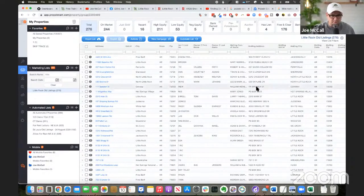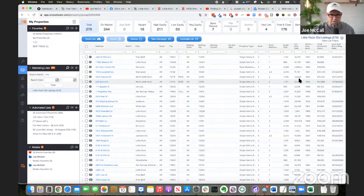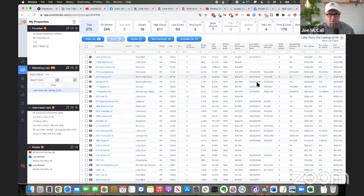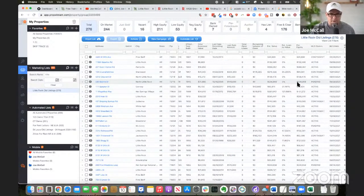Not a ton, but like this one is. This one is. These are absentee owners. I'll keep on scrolling over to the right. See all the information on the property. Ooh, last market recording date. So I could from this list say, all right, show me all the ones that have sold at least 10 years ago. The last sale date was at least 10 years ago, at least 20 years ago. What's that going to tell you? Well, these properties probably have a lot of deferred maintenance. They haven't been updated maybe in a while.